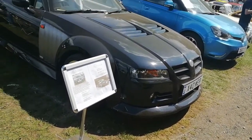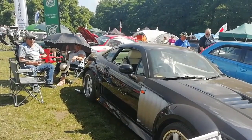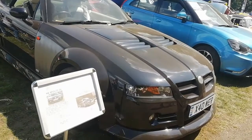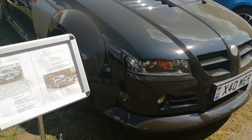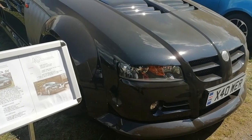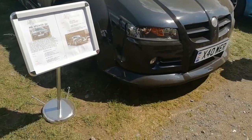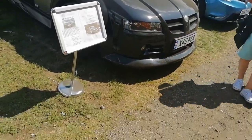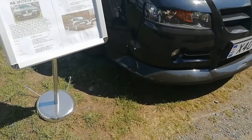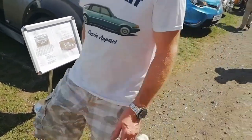MG's answer to TVR. Not a very successful one. I think it had something like 300 and something BHP. What BHP originally had? 4.6 litre engine, 350 BHP, yeah, something like 350 BHP, 400. Don't say the engine. 4.6 litre engine. I think the price tag was ridiculous when it came out.